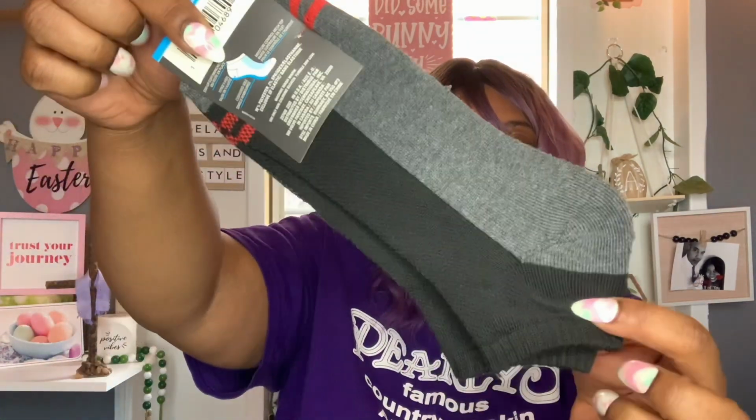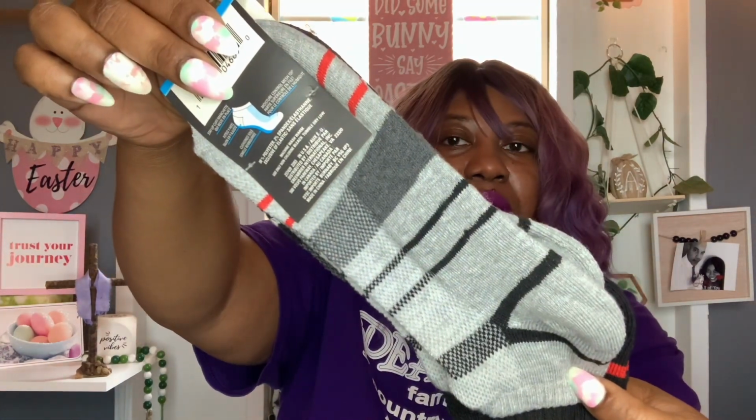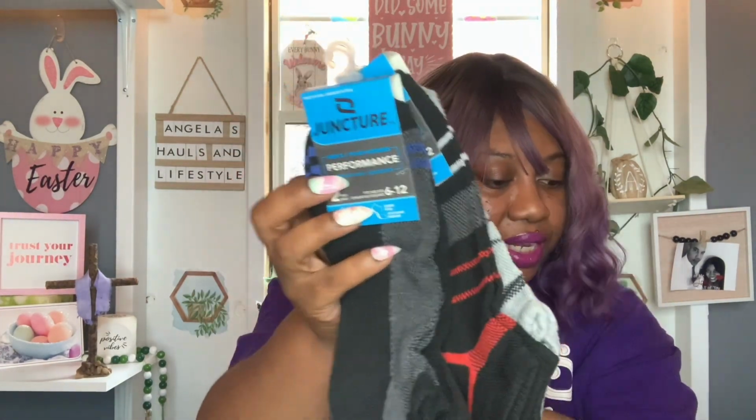I picked up 2 pairs of socks for Landon. These are by the Juncture brand. You get 2 pairs of the men's performance low-cut socks. Fit shoe sizes 6 to 12. So I got that one. So you get this black color and then that one with the red. And then I also got this one, and you get that gray pair. So yeah, I've been purchasing the men's socks for Landon because the children's socks for him, you wash them one time and they shrink up to little tiny booties for babies. So I'm just gonna stick with the men's size for him for now.